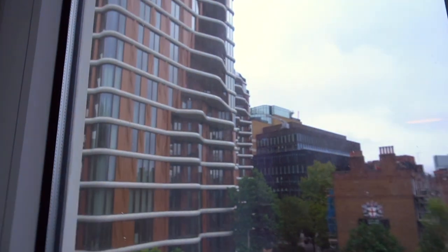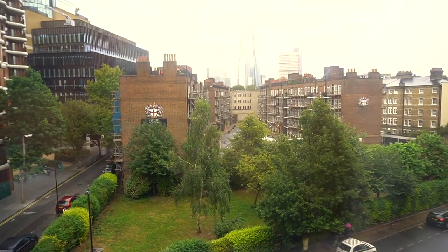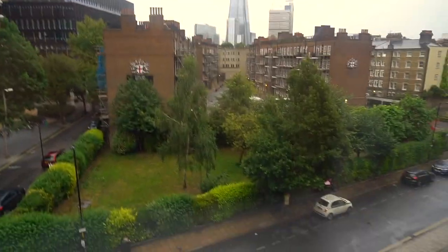And the view is so nice. That building is so beautiful. I love it so much. This is the view. You don't see it very well because the windows are extremely dirty. But it is raining right now. Because of course it's raining when we have to leave.